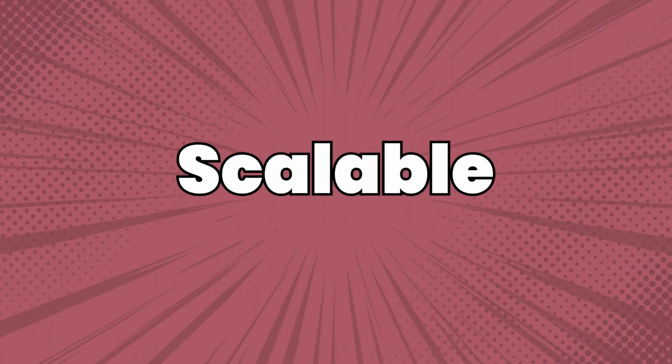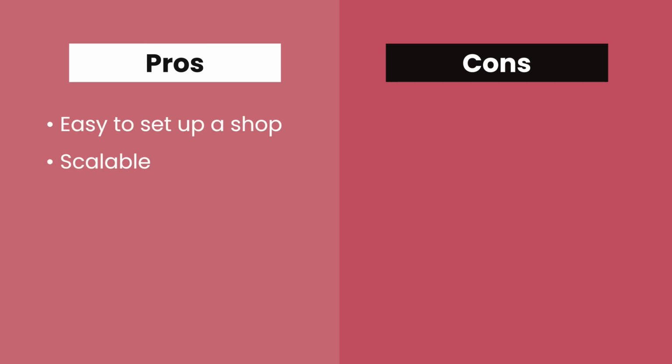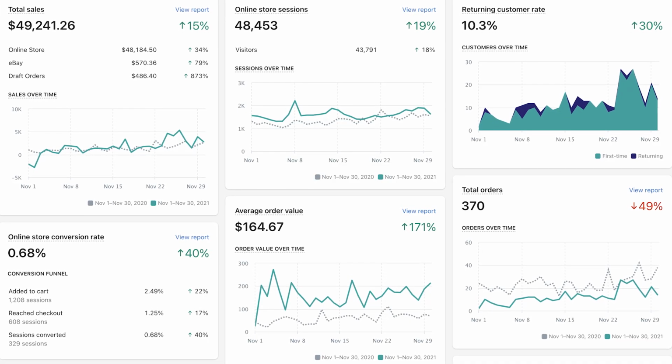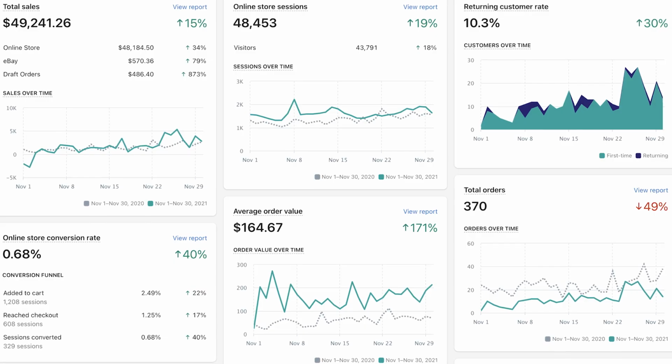So ease of use isn't the only thing Shopify has going for it. Shopify is also highly scalable, which means that it can handle businesses of all sizes. Whether you have just a few products or a huge inventory, Shopify can accommodate all your needs. Shopify works flawlessly even if you have thousands of products and lots of visitors on your website. It can handle it for sure.